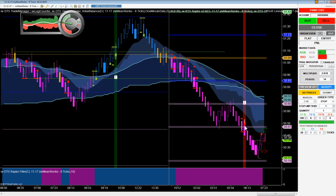We get the triangle, hash mark, and warning dot all happen to occur on the same bar, but that doesn't affect the signal. So the warning dot once again tells us we have a trade that is starting to develop. The triangle and the hash mark tells us that we have a complete signal. So here we have a complete signal.